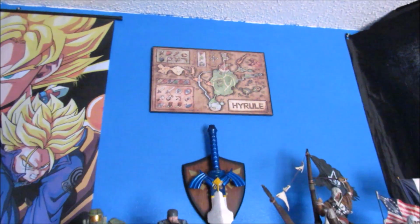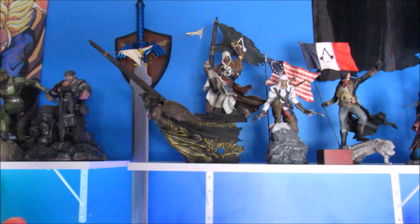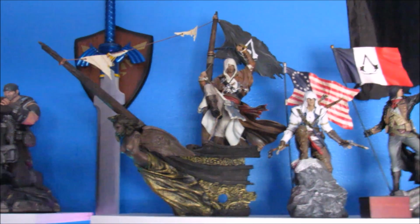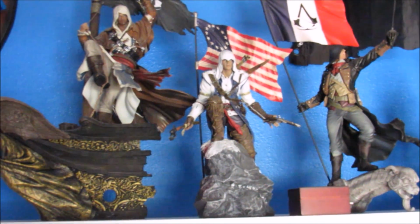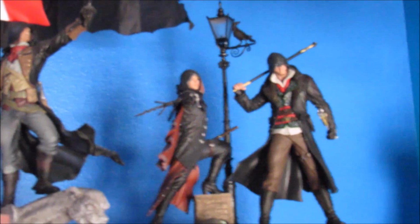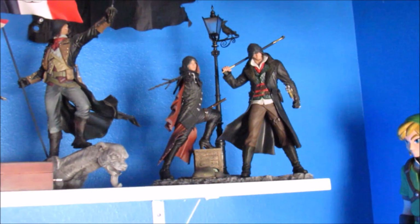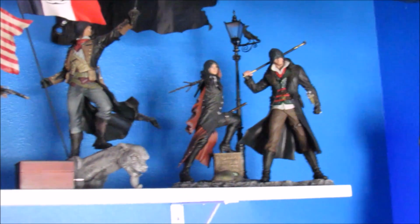Beautifully mounted. I'm also a huge Assassin's Creed fan, so all those collector's editions that come with statues, I buy those too. We've got Edward from Black Flag. We've got Connor from Assassin's Creed 3. Arno from Unity. And then we've got the Frye twins from Syndicate. That was actually not a collector's edition. I think these... where'd I get these? I think they were sold separately through the Ubisoft store or something.